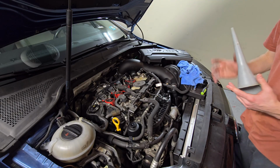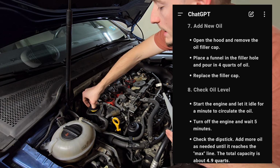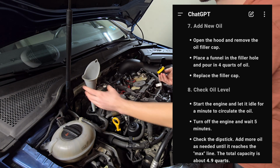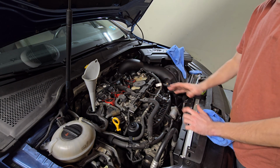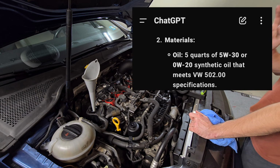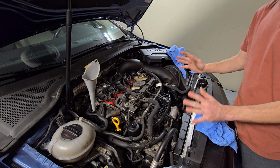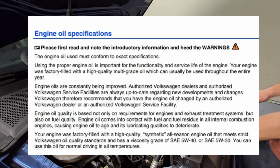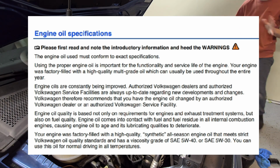So now it finally wants me to pop the hood, but the hood's already popped, and remove the oil fill cap. And then it wants me to put in 4 quarts of oil and then let the car run, check the oil. So there are 2 more problems here with the AI. Problem number 1 is it wants us to add 5W30 or 0W20 oil. Nowhere in the manual for this car does it say anything about 0W20 oil. It says 5W30 or 5W40 only.